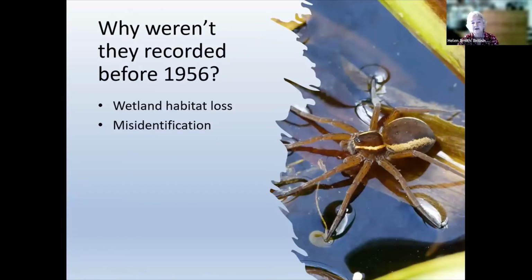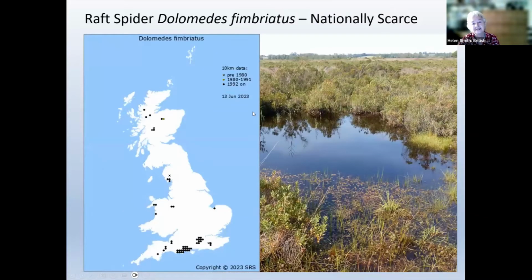So wetland habitat loss, probably the big one, but there are other Achilles heels for the spider. And another big one has been misidentification. As I expect most people know, we have two raft spiders in Western Europe and in Britain. The other raft spider, Dolomedes fimbriatus, is nationally scarce in Britain. It's a species of acidic habitat, so in the lowlands, wet heathland areas such as the Dorset and Hampshire heaths and the Ashdown Forest, and in the uplands, blanket bog areas. So habitat is a bit of a red flag for which spider you might be looking at. It's not definitive, you should always check.